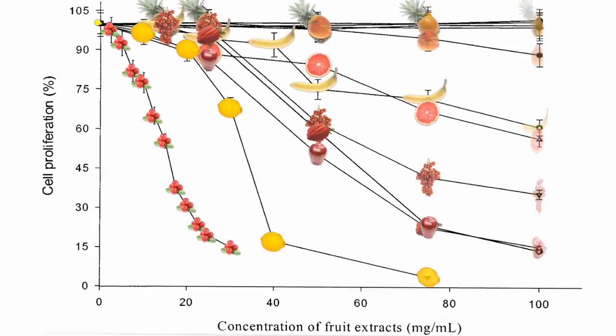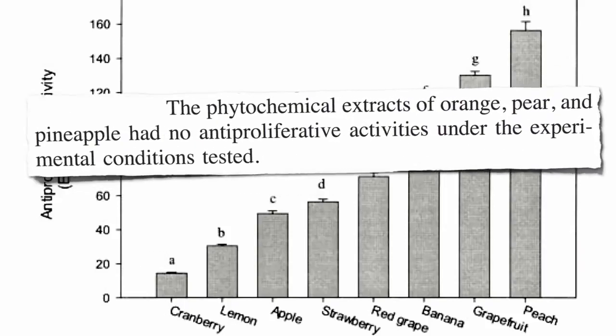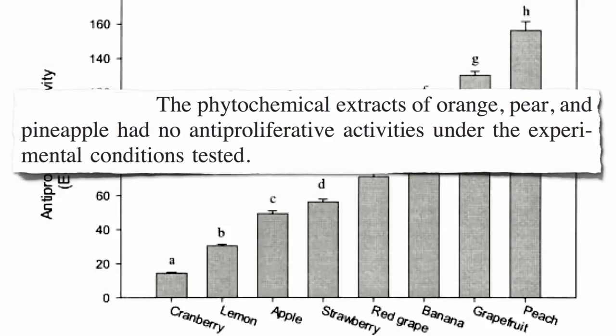So if you look at the effective dose required to suppress liver cancer cell proliferation, apples are more powerful than bananas, but cranberries win the day. And there was no effective dose listed for orange, pear, or pineapple, since they didn't appear to affect this cancer cell growth at all.